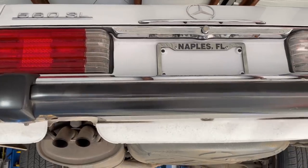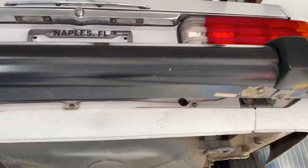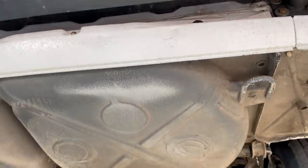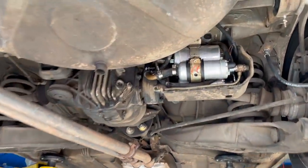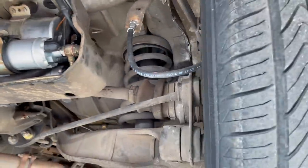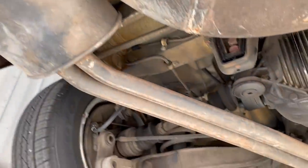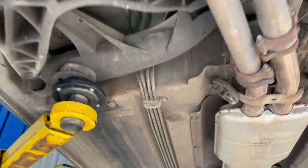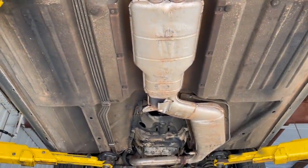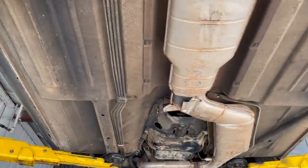Let me show you the underside of this '87 560 SL. Here's still the original window sticker on the bumper. The body is in really, really nice condition. There's new fuel pumps and filters installed, new brake hoses, brand new tires on the car all the way around. The exhaust system is still in good condition. The body is just mint. There's no sign of corrosion or any winter use on that car.